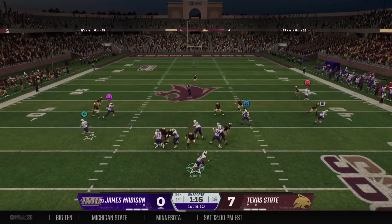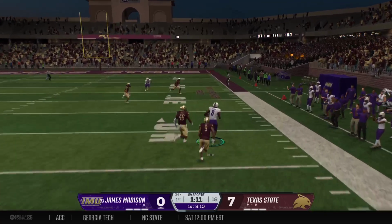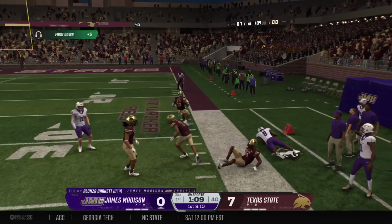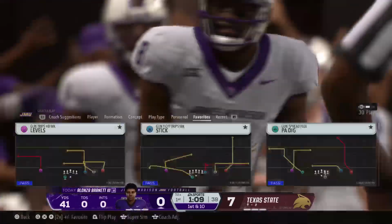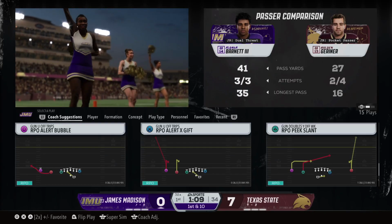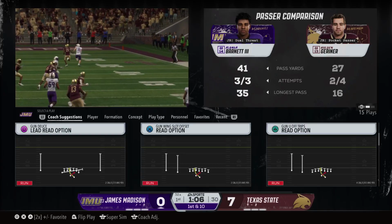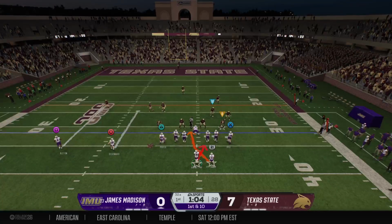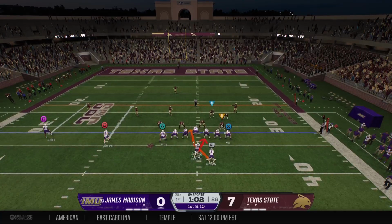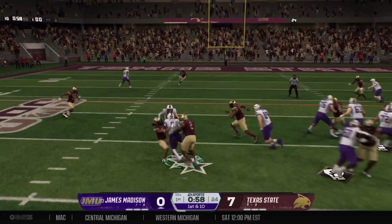Scanning the field, it's Barnett. Skips away from pressure. It's complete. Gashing the D on the right. He'll go out of bounds. They'll mark him down at the 31, and a big pickup on that one. Yeah, and the quarterback knew exactly where he wanted to go with the football, had time, spins the ball deep. Nice job by this offense, understanding what the defense is giving them and creating an explosive play.